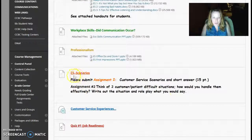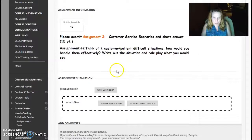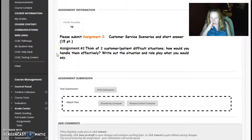So here is the first assignment, customer service scenarios. This is something that you submit to me and only I see. When you click on this, what you do is you write a brief review in a Microsoft Word document. Think of 2 customer or patient difficult situations. How would you handle them effectively? Write out the situation and what you said to the patient or customer in 2 different scenarios. It could just be a couple of paragraphs.